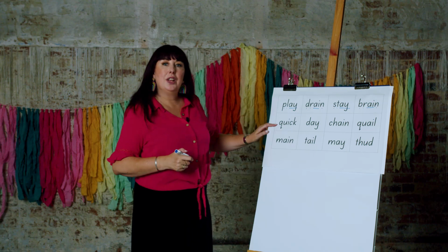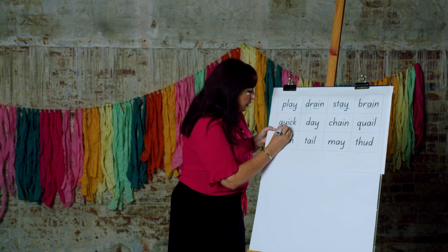Good job. Let's have a look at our next row. Oh, two digraphs. I like these tricky digraph words.